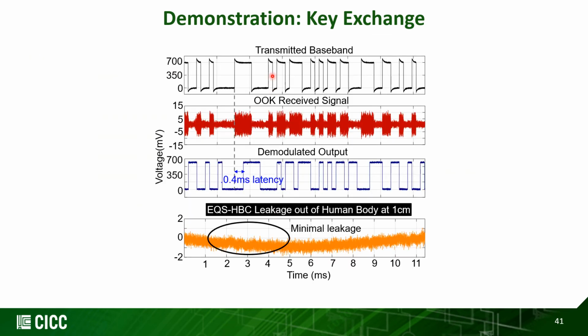Here are the waveforms for the secure key transfer. We can see the baseband data being OOK modulated and transferred through the body, which is then demodulated with a clock cycle delay at the receiver end.